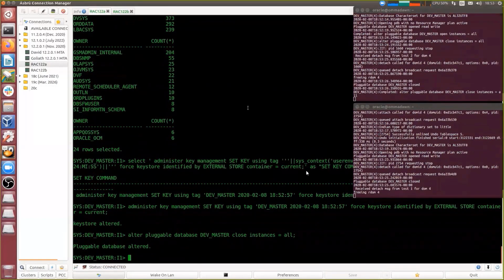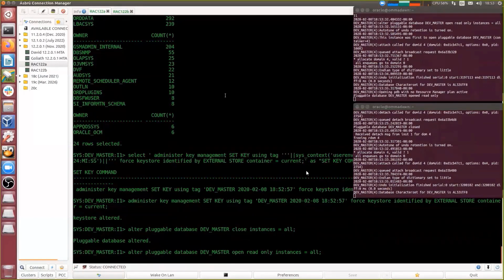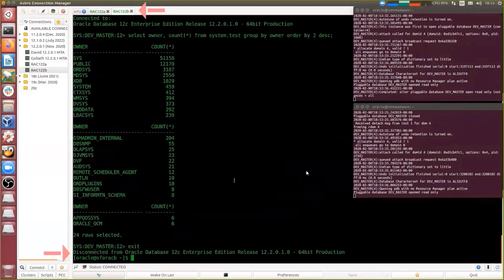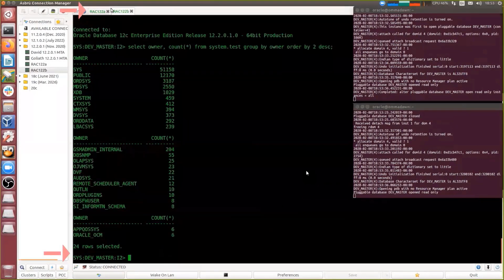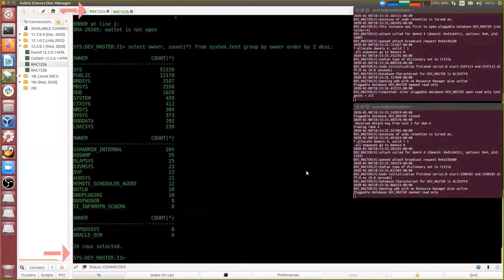So now the dev master wasn't a snap clone. That was a normal copy, a normal full clone. This is our source for the snap clones, and this is why dev master needs to be open read-only. In read-only, we still can select from our encrypted data. There is a little hiccup with the auto open login. You have to try it twice to make it work, but then it opens. So this database is open read-only.